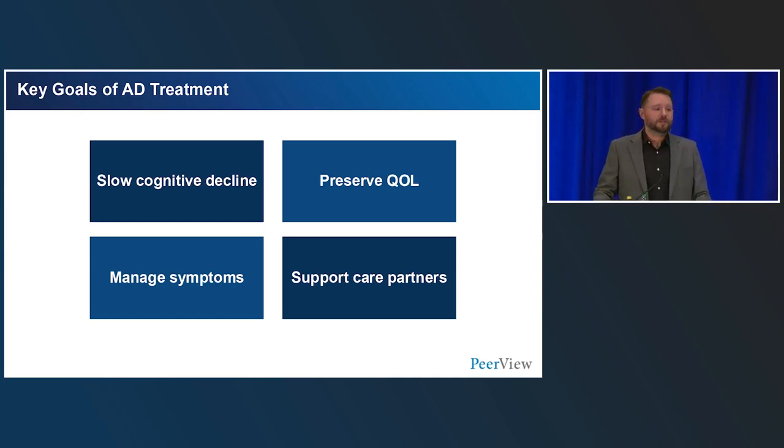But probably one of the most important things for us and a very strong focus is supporting the loved ones, because this is an exceptionally difficult disease to treat. It's an exceptionally difficult disease to manage. And we see them for 30 minutes at a time, an hour at a time, but their loved ones are with them essentially 24/7. So it's an incredibly important aspect of treatment.